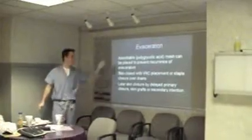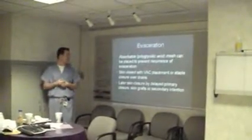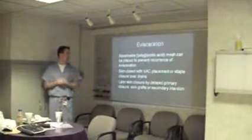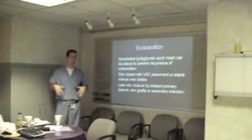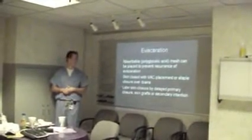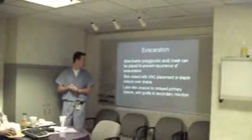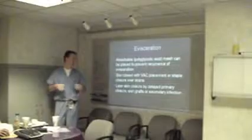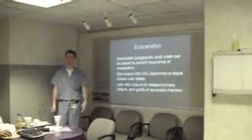What you do in this case, you can place an absorbable polyglycolic mesh to prevent the recurrence of the evisceration, so you protect the abdominal viscera. And you can put a wound vac over top of that, or a staple closure over drains. You can do skin closure either by delayed primary closure, skin grafts, or secondary intention.